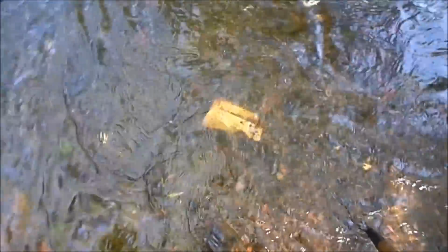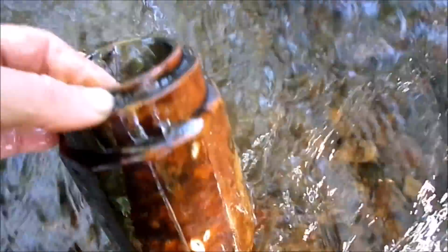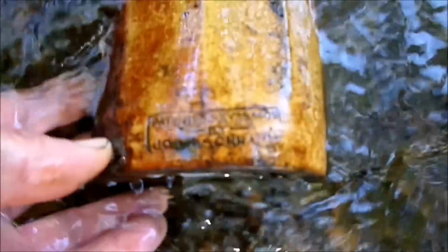Okay, here's an old timer. It's a crockery jar. 8-sided or 12-sided or something, but yeah, that's definitely an old timer. 1890s. And it has some kind of stamp on it. Can you read it? That's a good one.